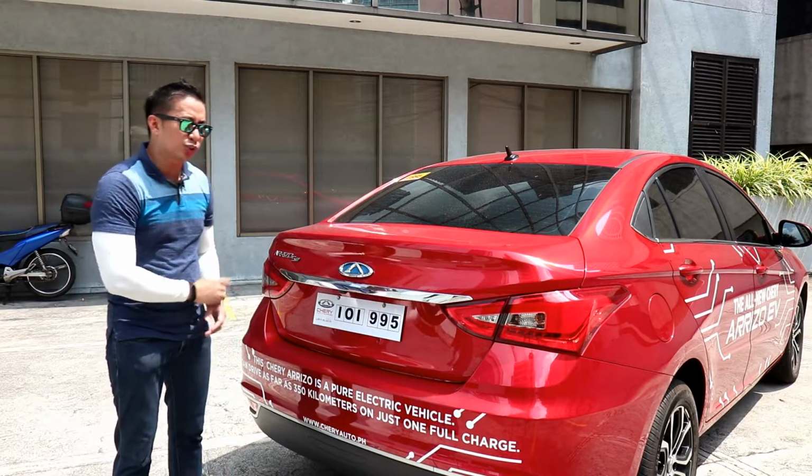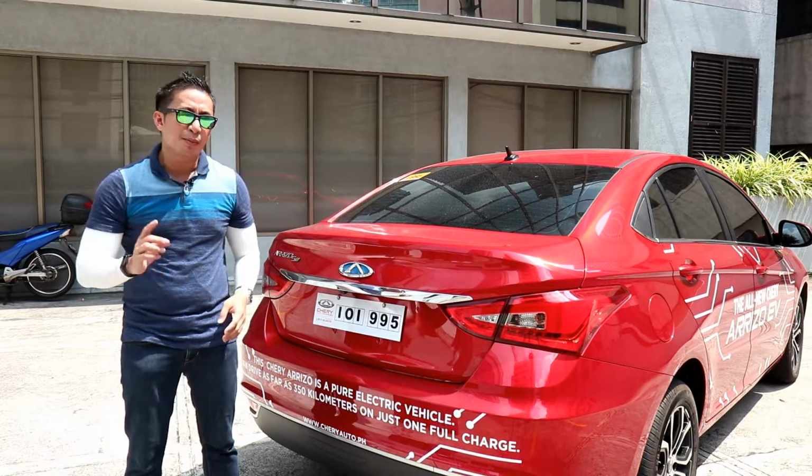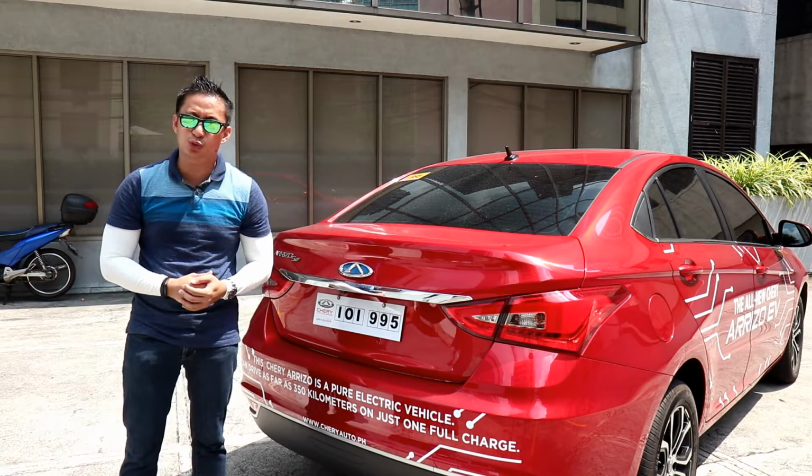And I can actually attest to that because I've had this baby for several days now, and I've been driving to so many places, but the Arrizo 5 EV still has plenty of juice left.